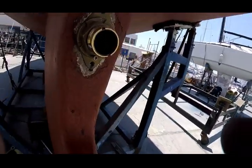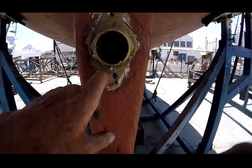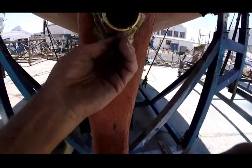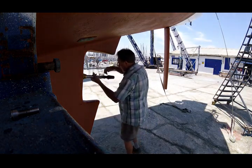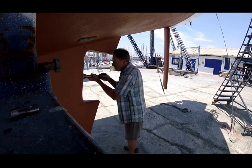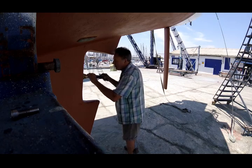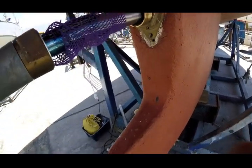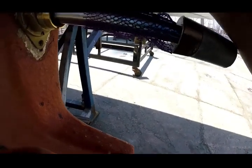So you can see what we've done. This is the cutlass bearing on the outside. Drilled 2 holes for the coach roof bolts, and this will come. Propeller is going to go on here, and there's a movement. There's a propeller, and this is an anode on here, but we're going to put another anode on here once we've adjusted it in.